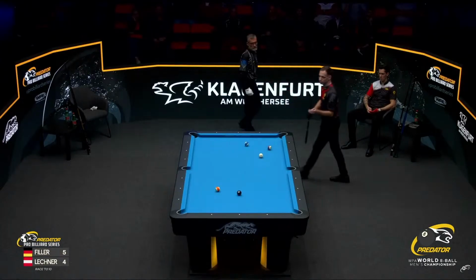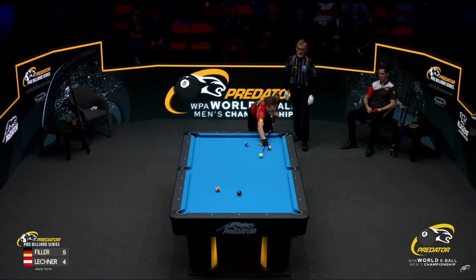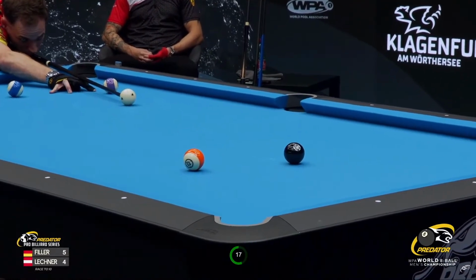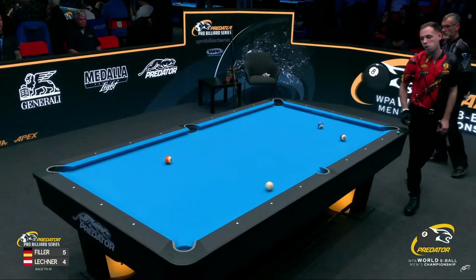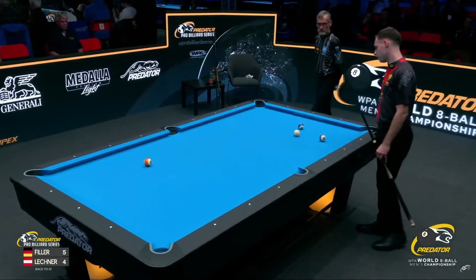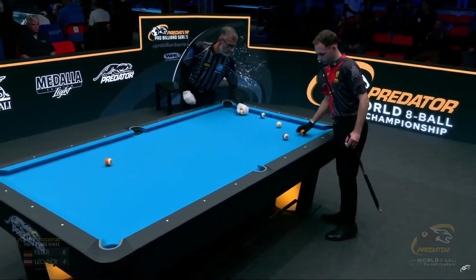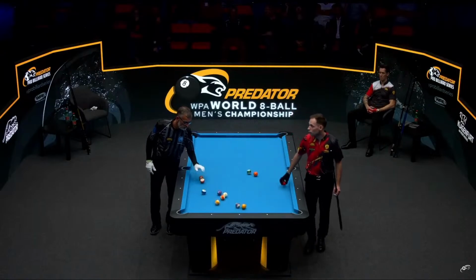And if you would have 4-inch pockets, you would think about this shot twice. Very good point. Big shot here. Yeah, the heart of the pocket. That was very costly. That miss by Max. Yeah, and he knows it. With a wide open table.